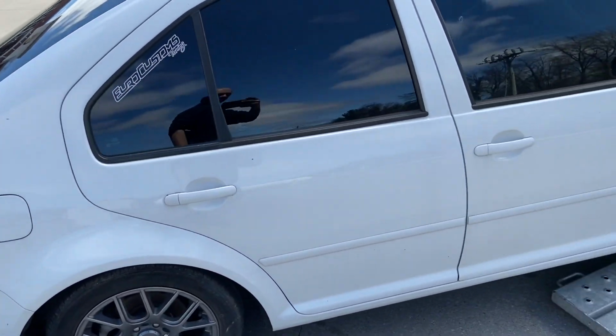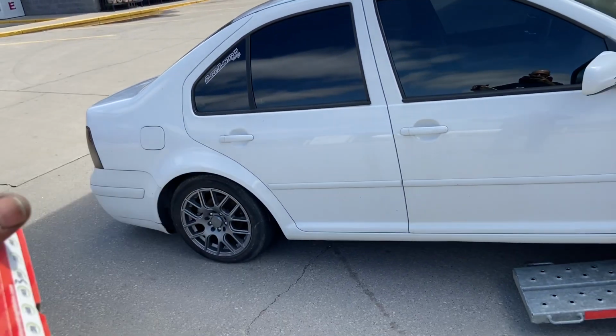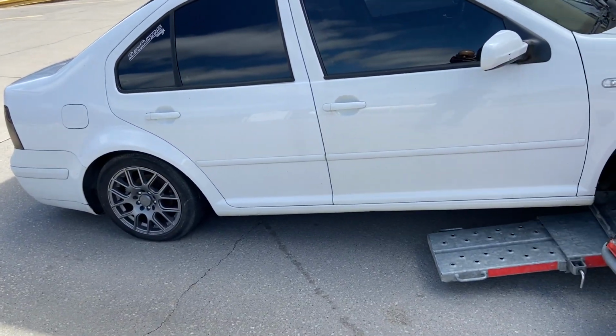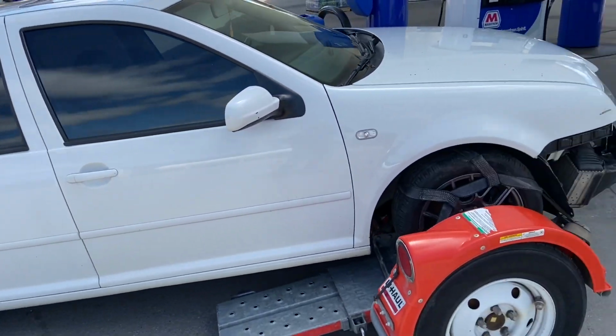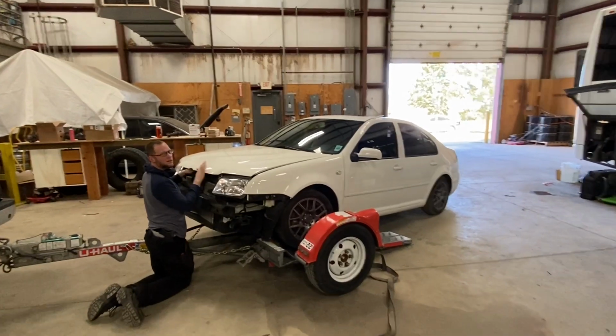It's got a bunch of stuff under the hood. The intake is in the trunk. It's all powder coated. I'll show you when we get back to the shop, but I'm gonna gas up and hit the road. We made it back to the shop.